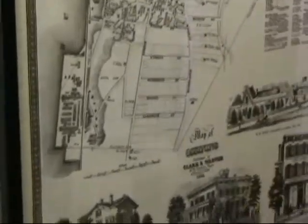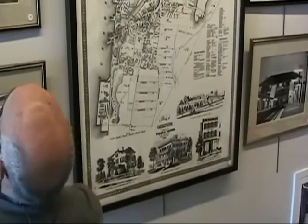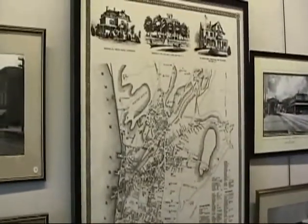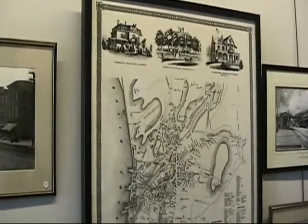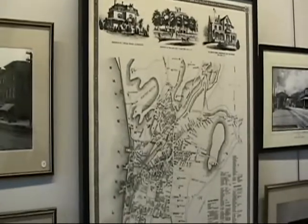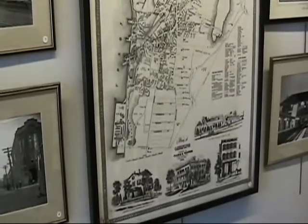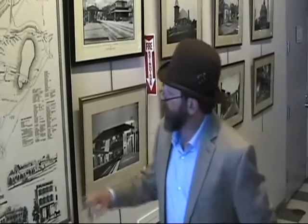Nice map of Ossining, 1862. A lot of people ask the question, well, how can that be Ossining 1862 if we were Sing Sing? Well, the town of Ossining is different from the village of Sing Sing. The town of Ossining got its charter in 1845. And so we were still the village of Sing Sing up to 1901, when they switched that name. They wanted to go away from the name of the prison, so they changed it to the village of Ossining in 1901.